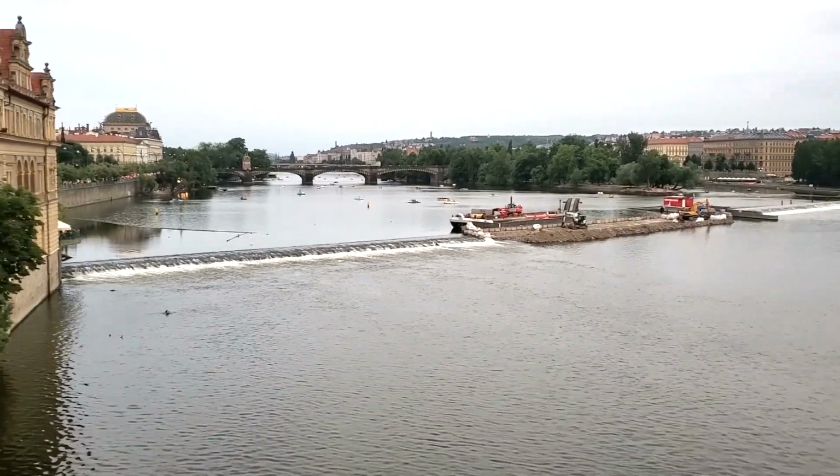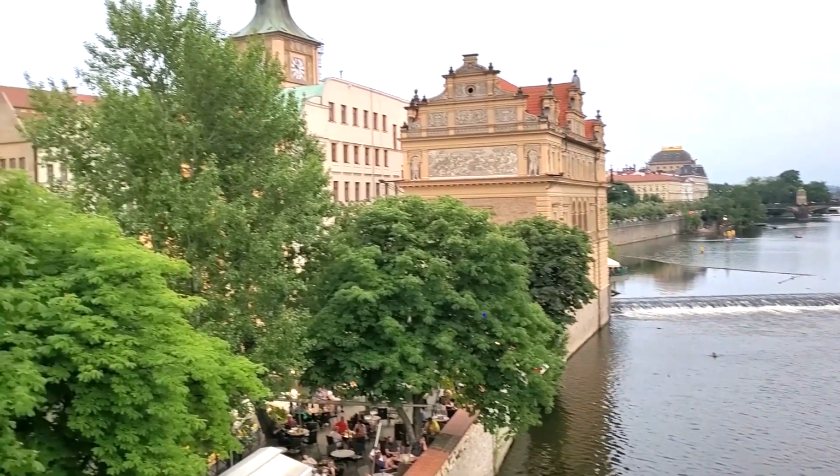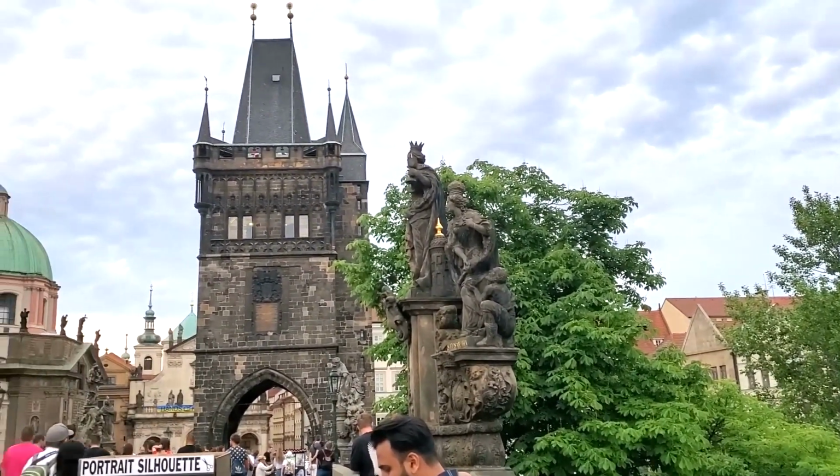With the river flowing peacefully below and the breeze blowing down through the valley, you really get a sense of peace here, even while you are still in the hustle and bustle of the city.